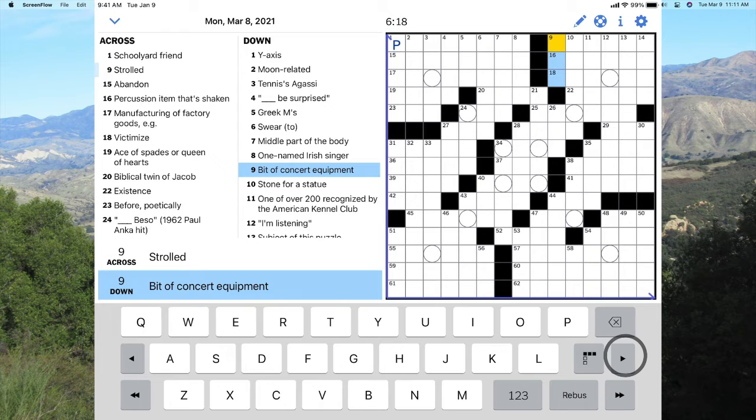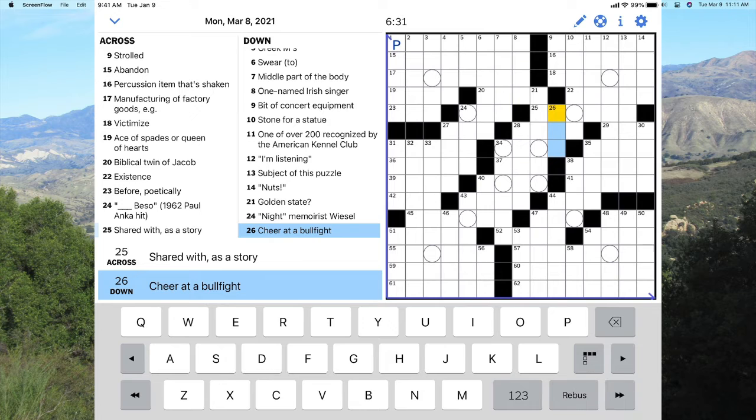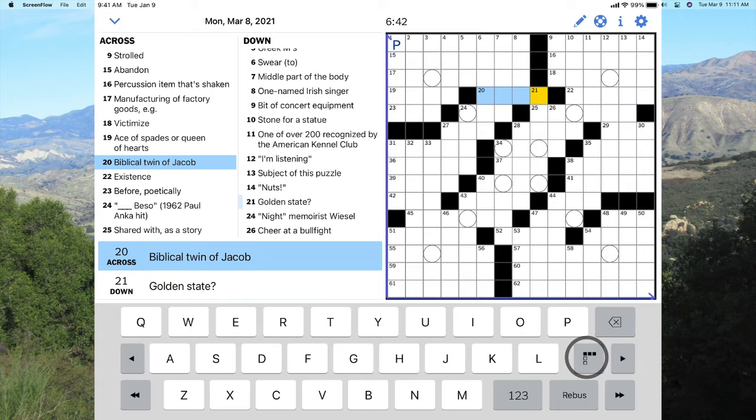You can also use the arrows in the keyboard section to navigate, either one square at a time or one clue at a time. With the double arrows, you can go forward and backward. You can also switch across or down with this button here. What Rebus will do is let you type more than one word. And I think this is used for planning, so you can kind of work things out.